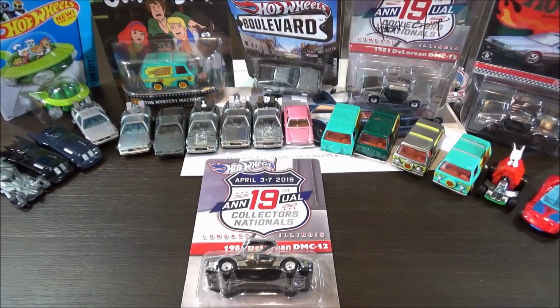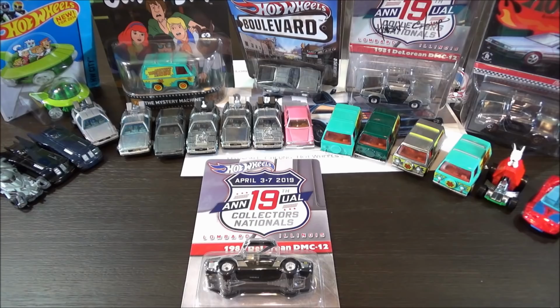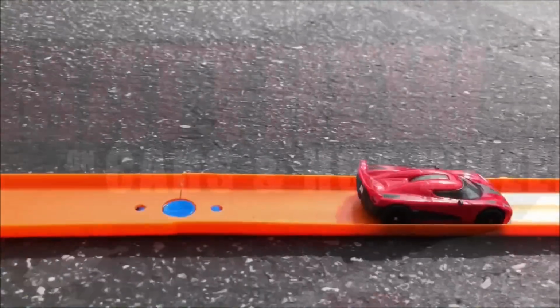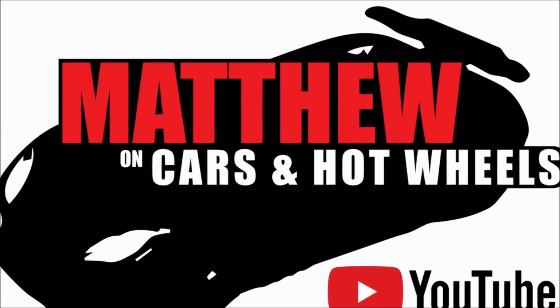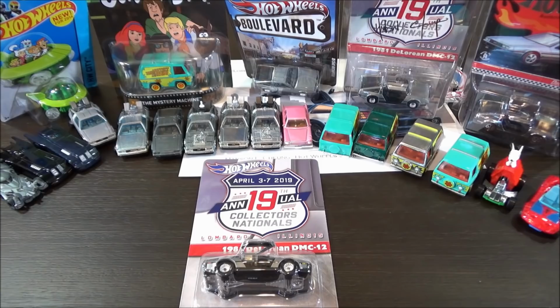Hey, it's Matthew, and this is the Hot Wheels 2019 19th Annual Collectors Nationals Dinner Car. This DeLorean was made to honor Hot Wheels designer Manson Cheung.